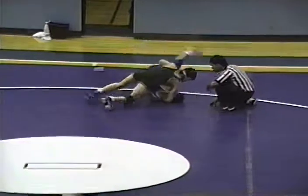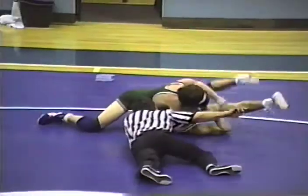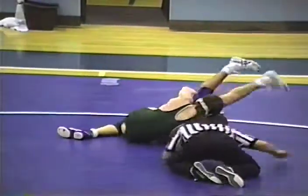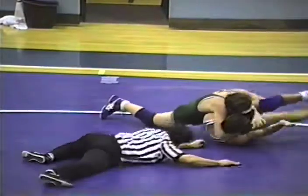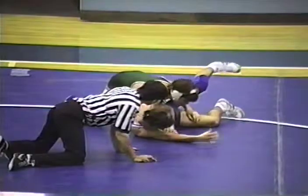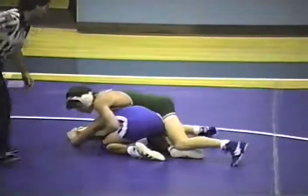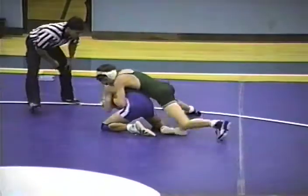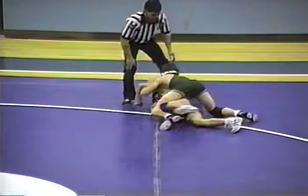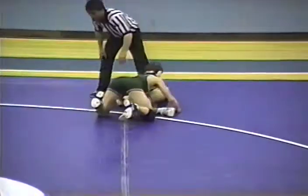Okay, he's attempting to put the Norristown wrestler into a cradle, and it appears as though he does have his hands locked up. Now this puts the Norristown wrestler in a precarious position. If you can see the referee's hand, he gave 2 back points. So that moves the score to 5-2, in favor of Penn Ridge.